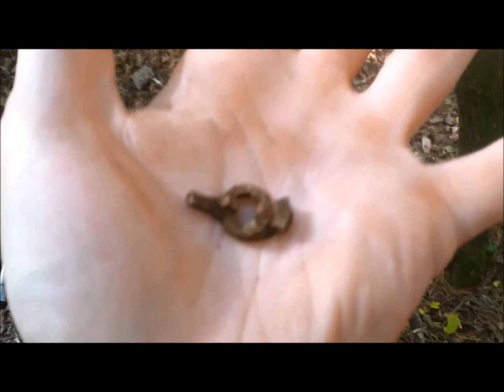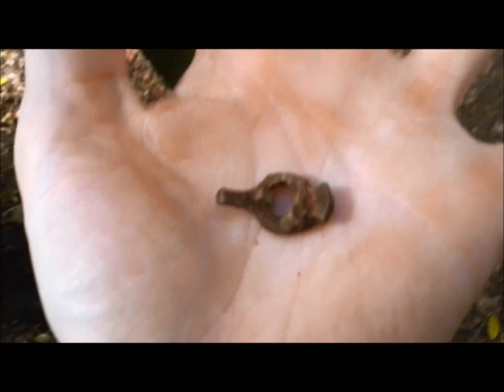Right, I've just found a pocket watch winder. I'd love to tell you all about it, but I can't because I need a wee. I really need a wee. I need to go have a wee. Right, that's your pocket watch winder. I'll catch you on the next thing.